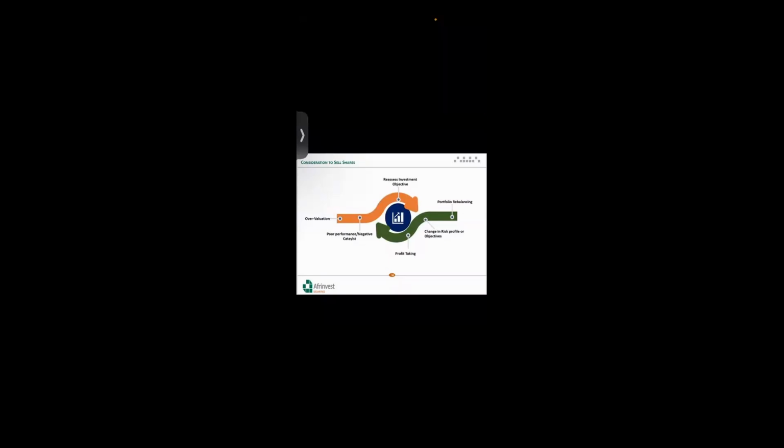Then another reason is poor performance in the company or a negative catalyst. As Timmy had said earlier, people buy shares because they feel the company they are buying into has potential. But by the time you bought the shares, you're not seeing the potential, or what you thought would happen is not happening. Instead of having good results, they are running losses yearly, and you feel you can't keep up with this. You can sell your shares because of that. So that's another reason why people sell their shares.